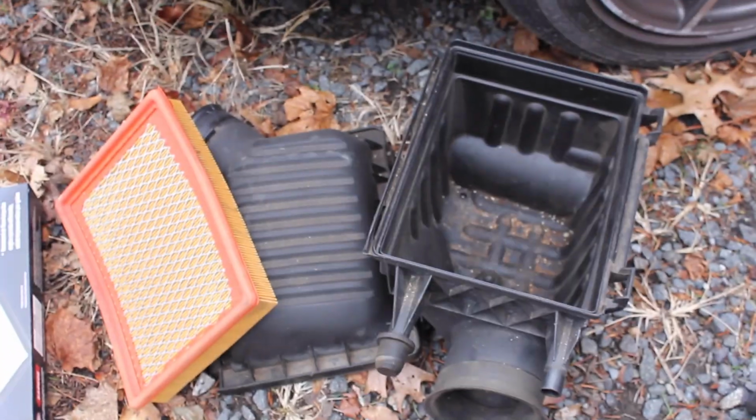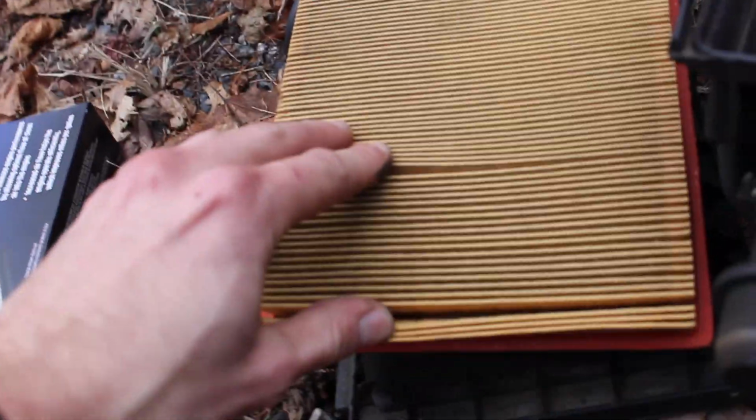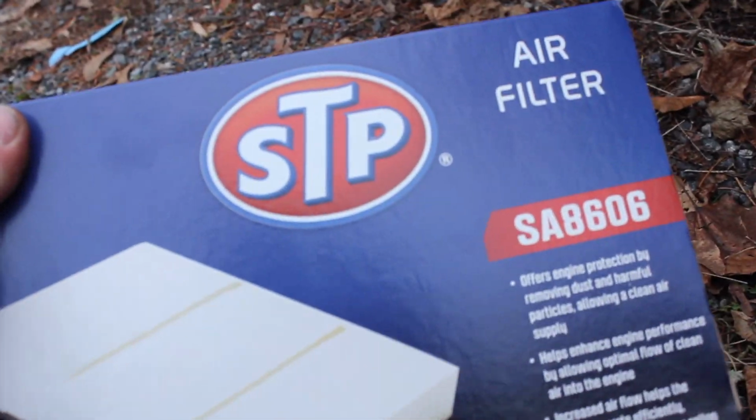You can see this old filter here. It's a Napa Gold filter. I don't think they're supposed to be this gold when you buy them. I think a lot of that's just dirt, mouse, and mouse piss. I know it smells terrible. And this is why these were just filled. So I'm going to clean this box out, and I've got a new STP filter for it. So we'll put those in after we get this battery done here.